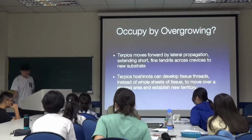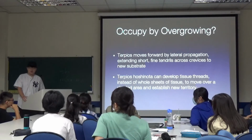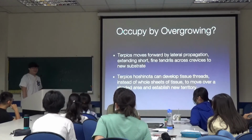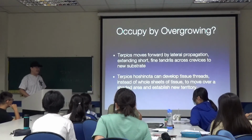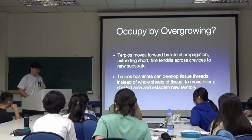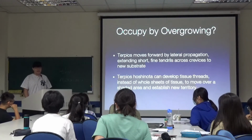Nina. So does this kind of Terpios only impact some coral in specific areas? Because you just listed three areas, like Green Island and the others. She wants to know whether this kind of sponge only exists in the specific spots I listed in the report. And the answer is no, because it's a really strong sponge. It's actually all over the planet, but they took these three places because they are the first places where the corals decreased, so the sponge was found.